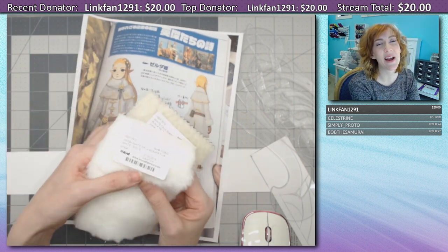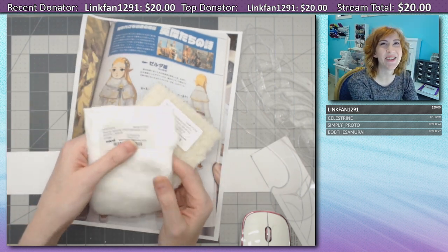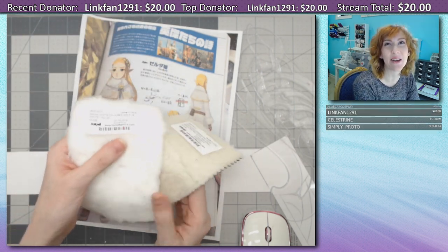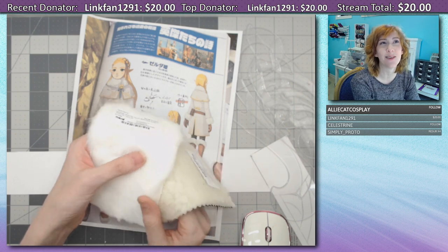Lightning fast, no, we don't want any yellow snow, we want white snow. The snow has been peed in, and I want my coat to match it and be white as well.